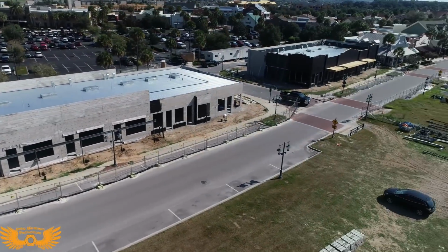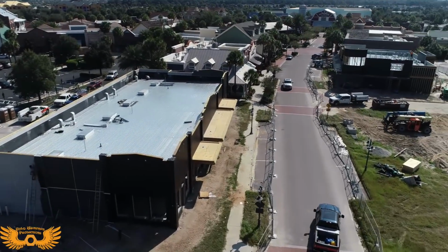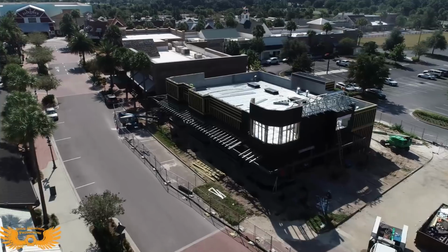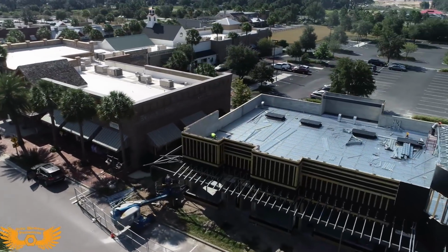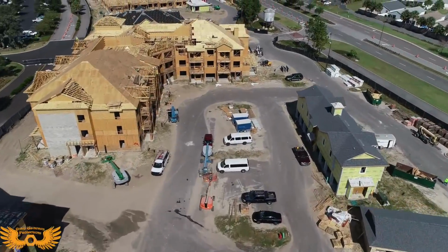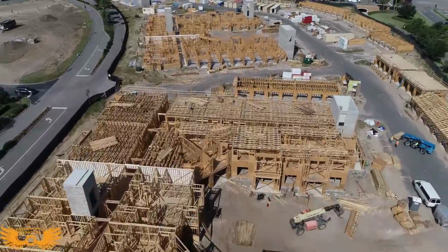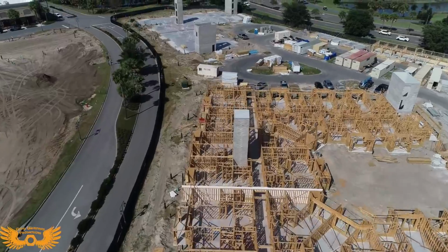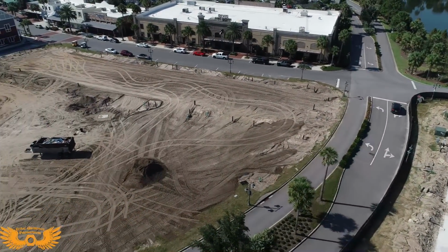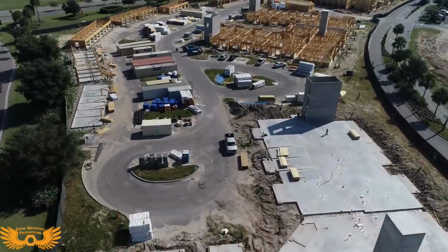Here we have 3 of the 4 new commercial buildings being built in Brownwood. Let's head on over to the lofts. Building 1 and 2 are coming along very quickly. This is the clubhouse. Buildings 3 and 4 are also coming along. This is another new commercial building that's being built. I'll take another trip back the opposite direction over the lofts now.